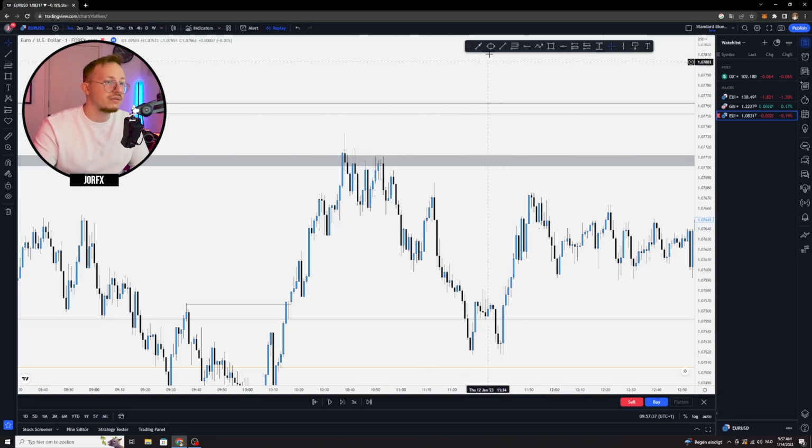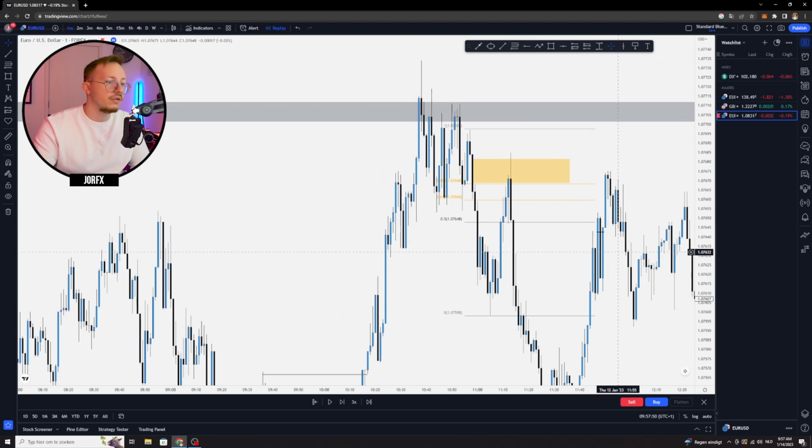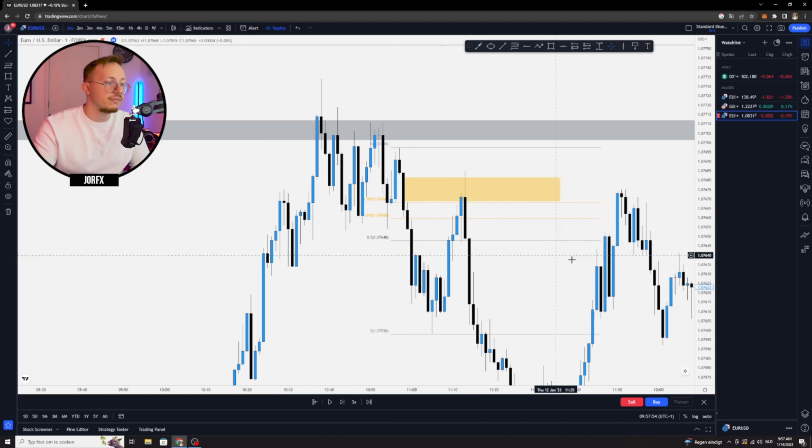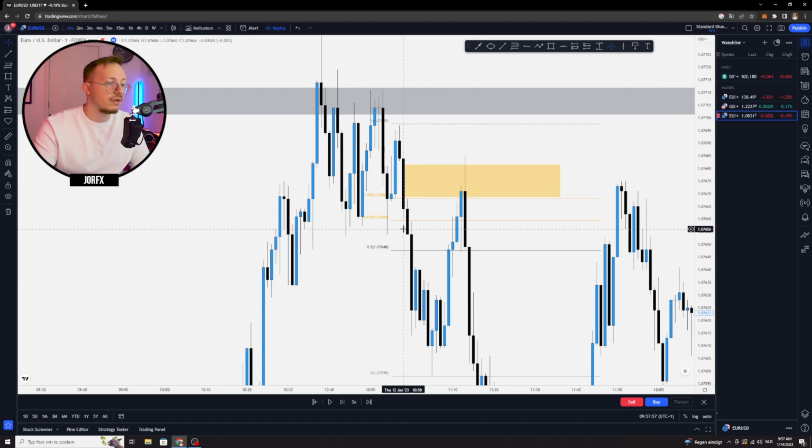By the way, when you went down, this was also a very nice scale in. You have a 1 minute fair value gap around here again. You have this impulse leg right here. So this is your optimal trade entry. Fair value gap around here. Look, the others have been filled. This one was filled. This one was still open.